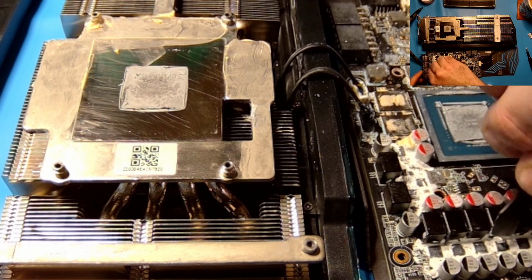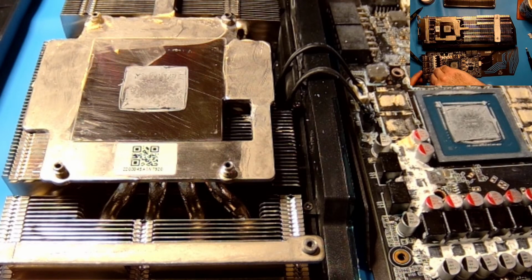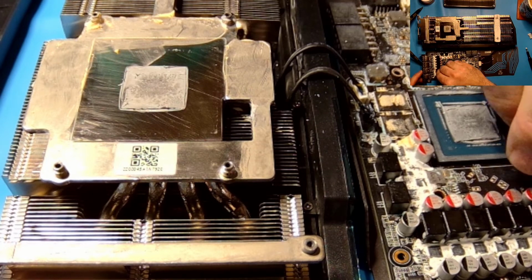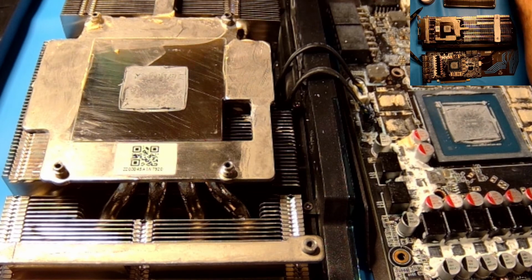And for this testing, we'll be using thermal pads on the VRAM. A couple reasons why. It's going to be a lot easier to not have to reshape as much putty each time. And yeah, I think we'll just get some good consistency there.